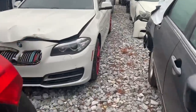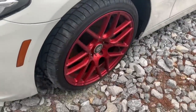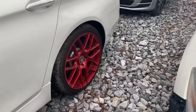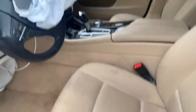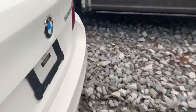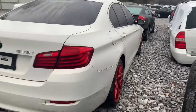All right, the red wheels caught my attention, but dang, the front messed up. I like white with the red wheels, and I like black with the red wheels. You can't go wrong. Oh, the interior's messed up, though. Oh, man, we got the coppers over here. 325i. Yeah, man.